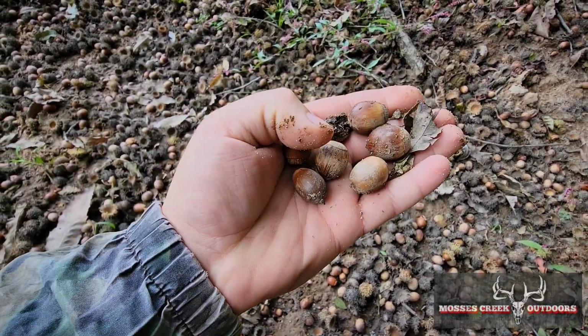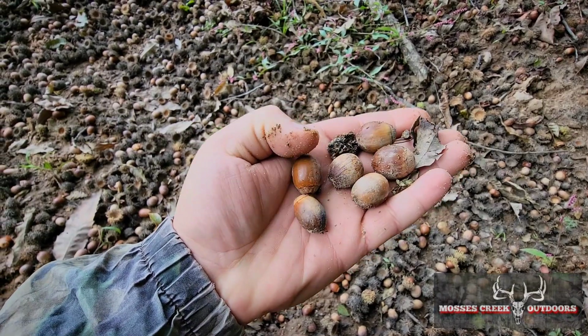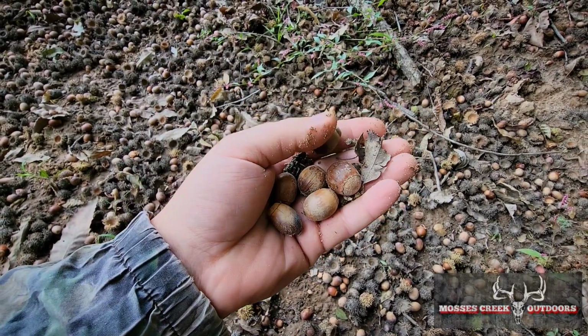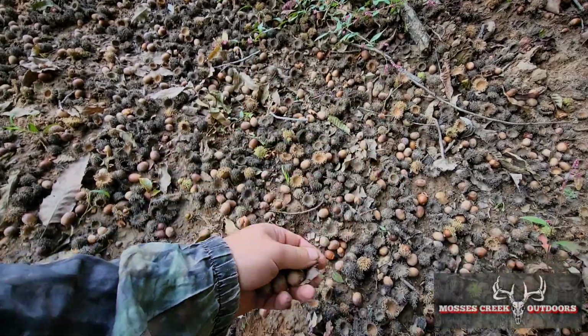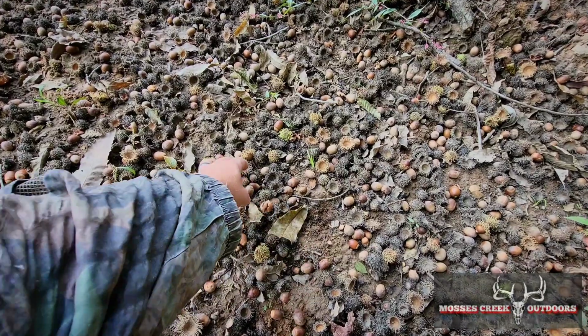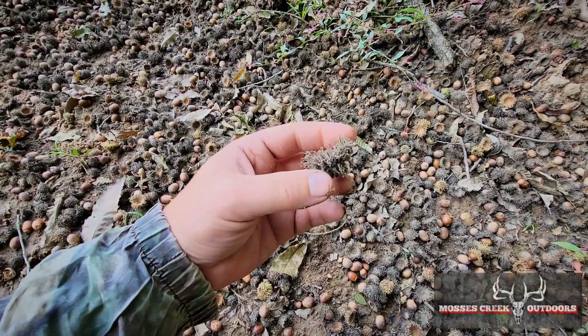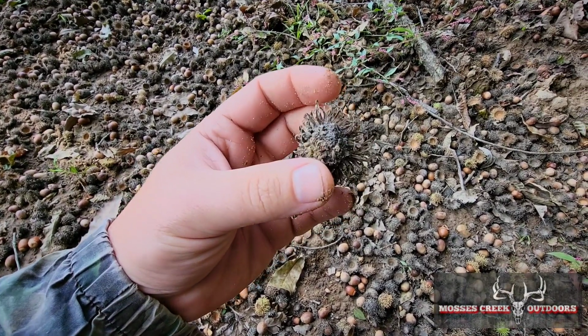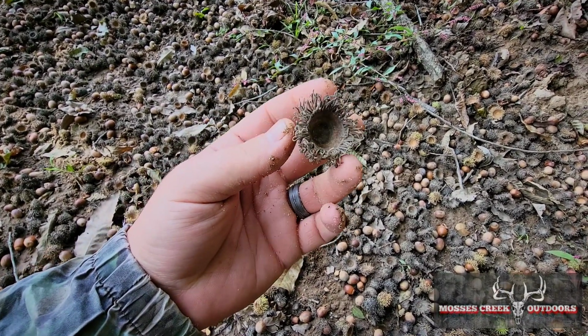And they're big too, biggest part of them. The last 2 or 3 years they wasn't that big. This is the first year they've been that size. If you've never seen a sawtooth acorn before, they got these real spiky caps that they come out of. Looks almost real similar to a chestnut.